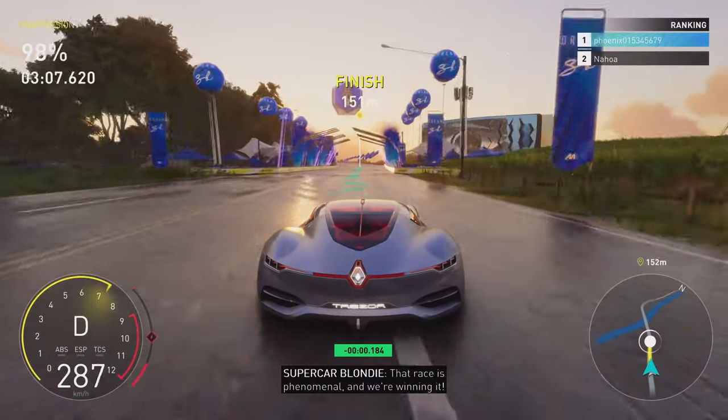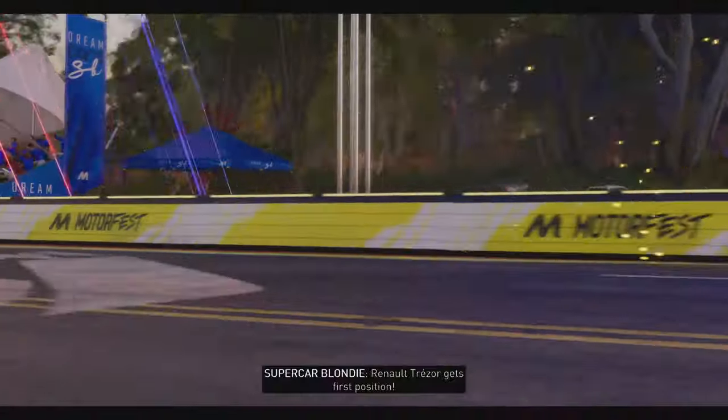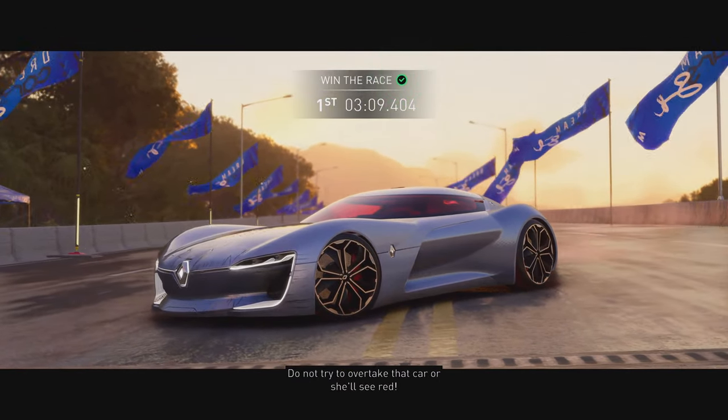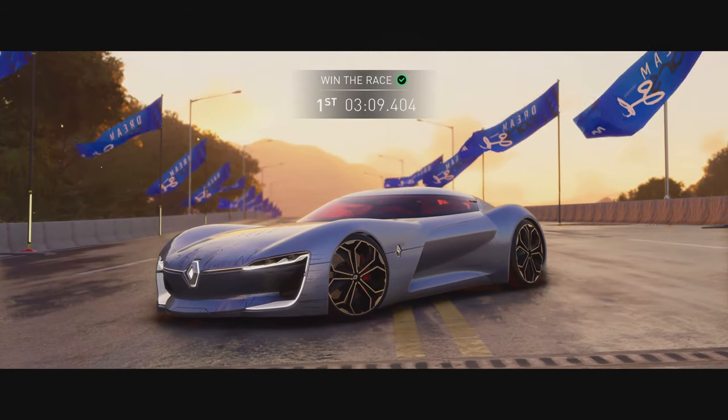This race is phenomenal and we're winning it! Renault Trezor gets first position. Do not try and overtake that car or she'll see red.